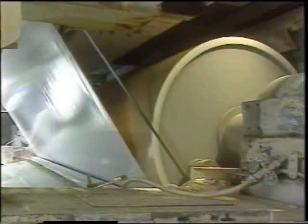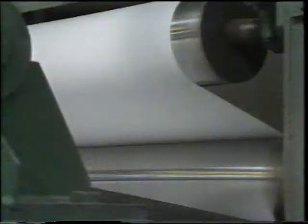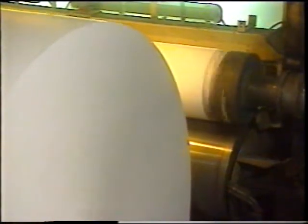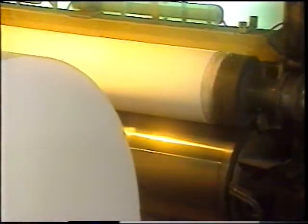Here the paper is receiving an additional coating on a separate coating machine. A gloss or satin finish is achieved by calendering, running the sheet through a series of paired rollers under pressure. This paper is then typically used for printing luxury, top-quality advertising brochures.